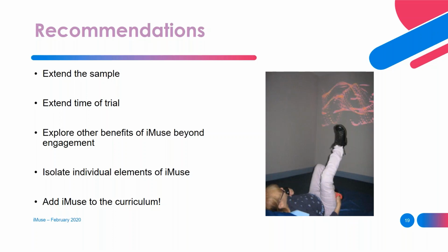and the vibrations. And then finally, I recommended that we add iMuse to our curriculum at college, which we did do in September 2019. So we've been doing it for a fair few months now, and we found it really useful. So we've got about 15 students having a weekly session, and they seem to be really enjoying it.